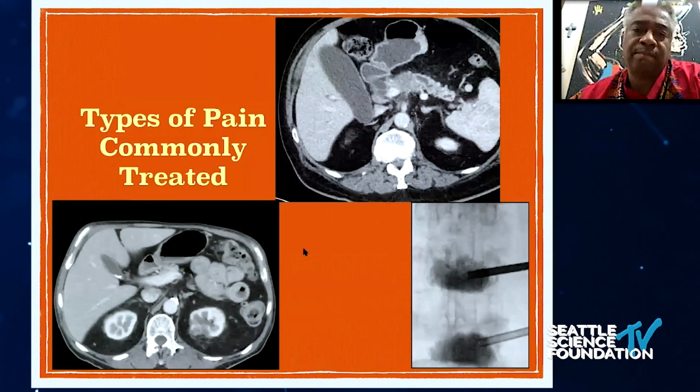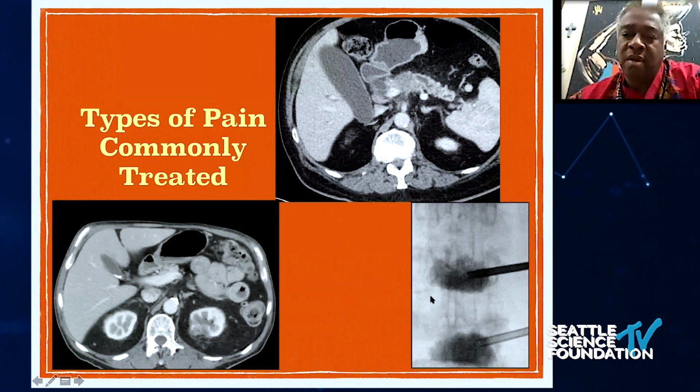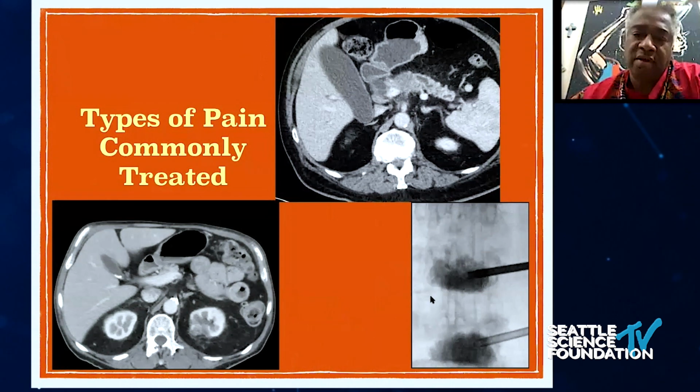So typically the types of pain I'm seeing, you can see here, this is a patient with pancreatic malignancy and pancreatic ductal dilatation. This patient had renal cell carcinoma and subsequent pain following treatment and ablation. And then just a lot of the run-of-the-mill chronic spinal issues, everything from multiple fractures to post-laminectomy syndrome.